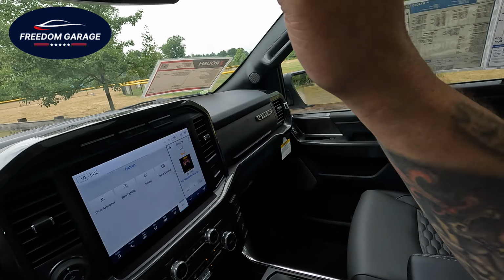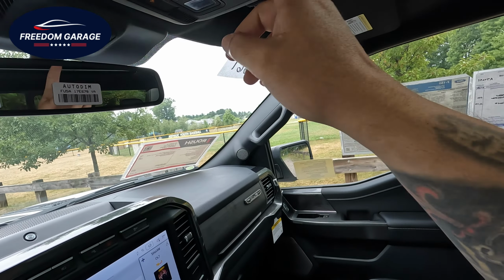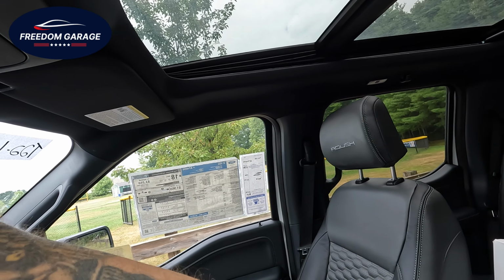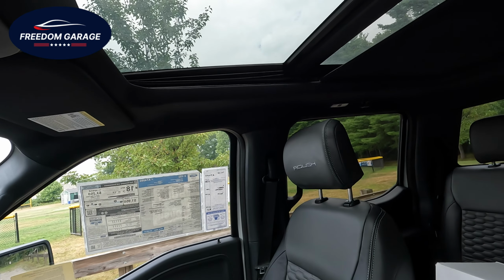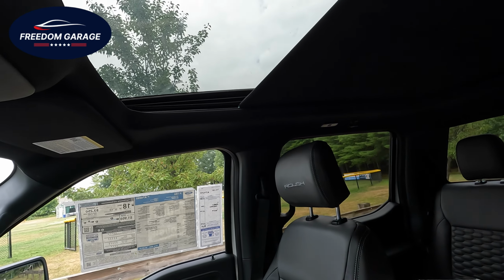Now, moving up above, we have our rear view mirror, as well as our dome lights and the controls for this gorgeous two-stage, two-zone power moonroof. So the moonroof will close and show you that it comes forward. It will stop just to cover the passenger area. And then you can also close off the driver's area.